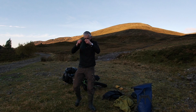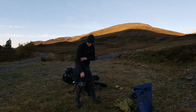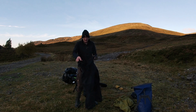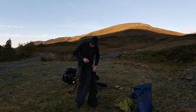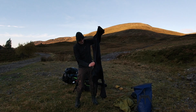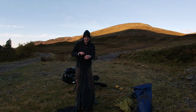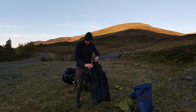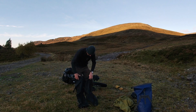That's me more or less done, folks. I'm going to put my waterproofs back on today, just for the first wee bit, and dry them off, and the track is pretty wet, so it'll keep the crud off me, off my inner layers. So it's a shield against the mud and the grime more than anything, but it'll also dry everything off for me. And I've taken my warm layer off, so it is actually quite cold.